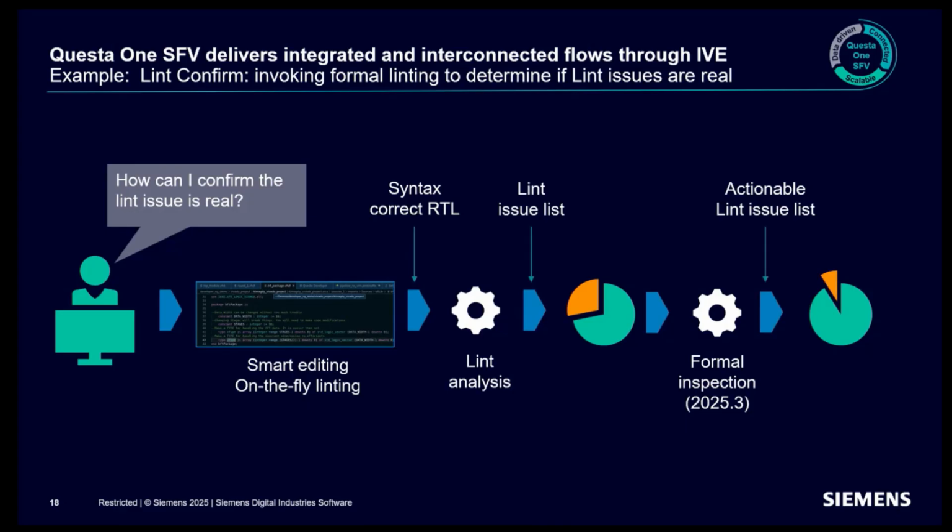Now that we've got the IVE, what kind of things can we do with an IVE? What advantage does it give you compared to standalone apps that you get, for example, in Questa Formal or in OneSpin? I'm going to take an example here. Suppose I'm a verification engineer. I want to run lint. A typical iteration is, how can I confirm that a lint issue is real? The lint tools are very good for identifying many potential issues. Some of them are real, some of them are not, and they will not point to a particular functional bug.